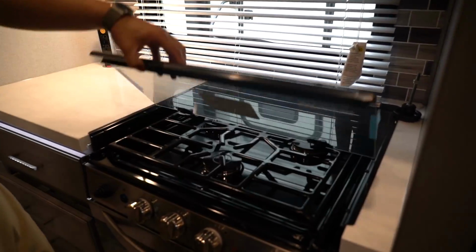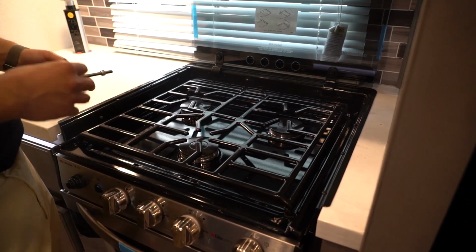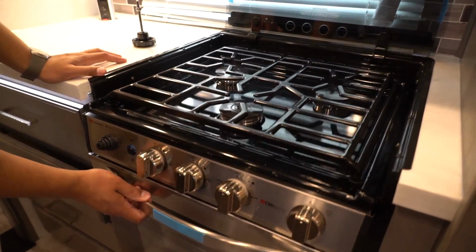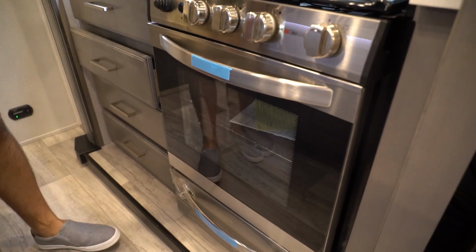3-burner cooktop with the glass cover. You can fold this up and back like so. Kind of doubles as a backsplash, even though you do have the nice decorative one there. 3-burner cooktop, that front one being high output. And if we drop underneath, look at the size of that oven. If you're sick of having a small oven, you don't have to worry about it in here. This one is nice and big.